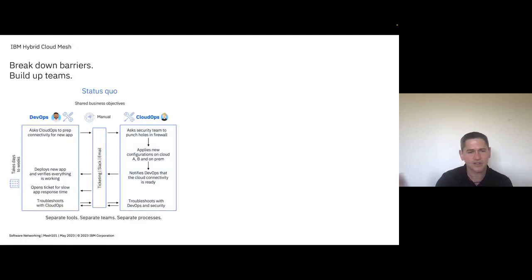So they go and talk to CloudOps and say, I need connectivity. Generally it's the first time your CloudOps teams will hear about it, because they're completely separate teams. They'll hear about it through ticketing or Slack or email, and that's how they communicate across these teams so we can keep track of the requests and how fast the responses are. So you get that first request that says, I need connectivity.